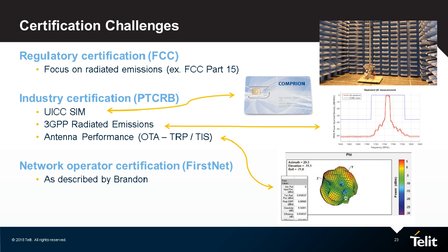And so TRP is really only related to the antenna efficiency. So it's basically taking the output power of the Telit radio and the antenna efficiency, and that will give you your TRP number, and they'll actually measure that in the lab in a 3D anechoic chamber. And same thing with TIS.